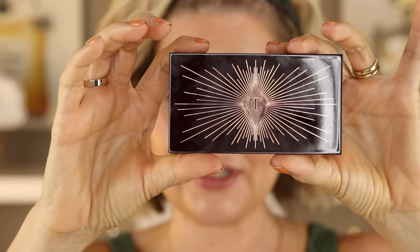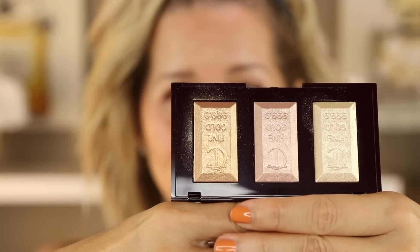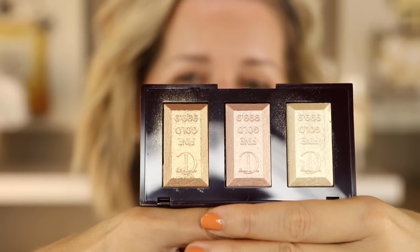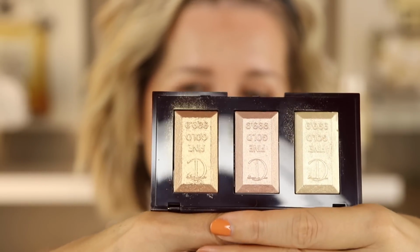So I've done my blush, so now I'm going to use my new Charlotte Tilbury Bar of Gold palette. I mentioned I got this at that Sephora event the other day, and they were launching some holiday products as well as some Charlotte Tilbury. I had looked at it before and I wasn't 100% sure, but anyway, I picked it up and I made the decision to keep it and try it, and I'm so glad I did.